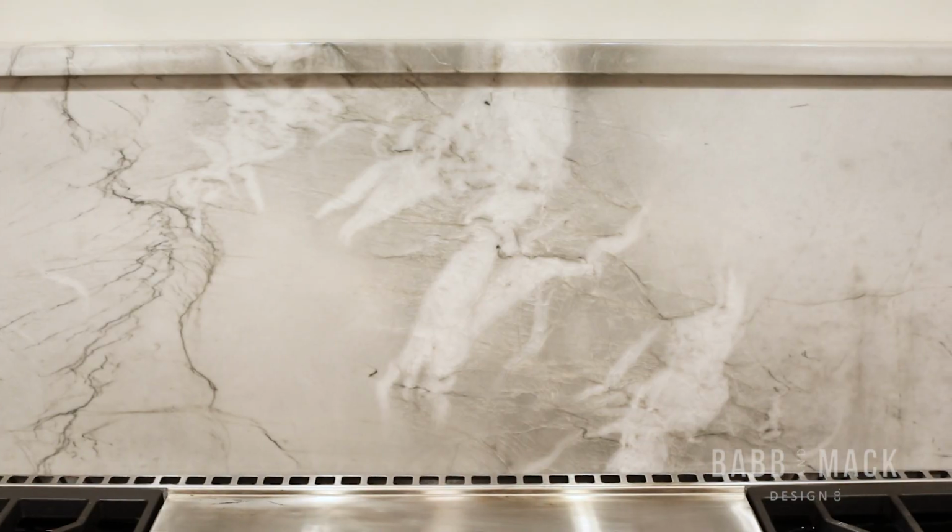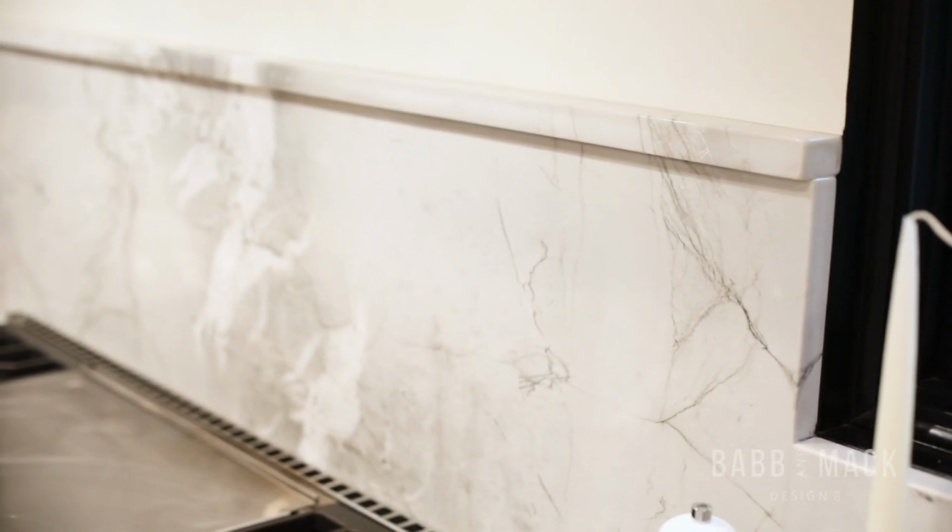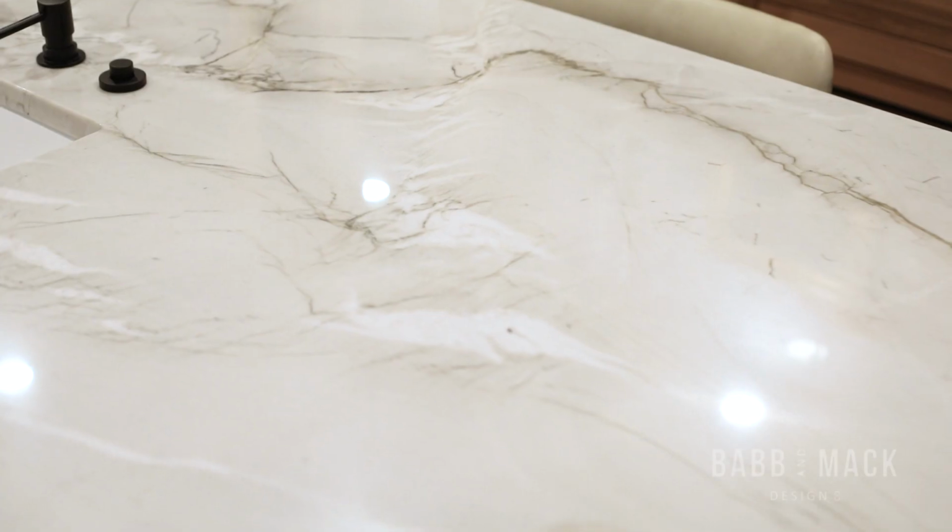And then we picked a nice natural quartzite. We went to the stone yard and picked out the actual slabs. So we wanted to pick one that had this really interesting veining, and it goes through behind the range and then also on our island here.